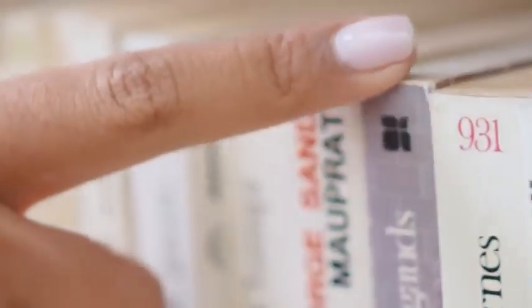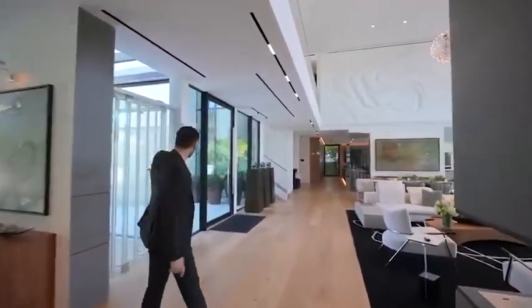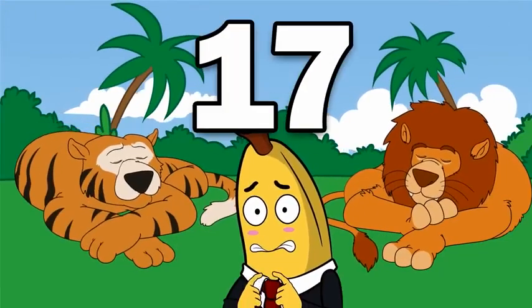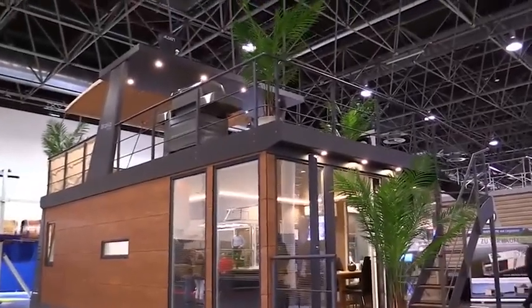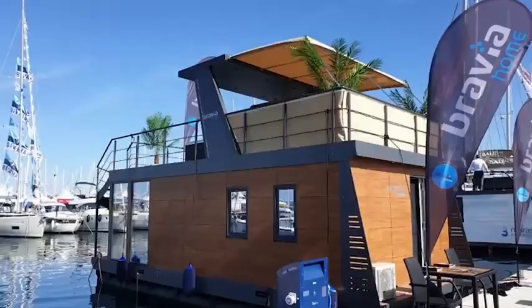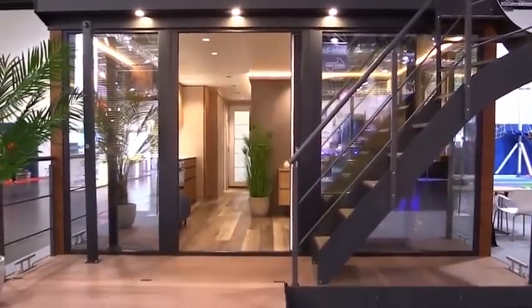So perhaps you could bring a few books, or some pictures or something, to make it a lot less like a boring waiting room. Number 17. Bravia Queen Floating House. If you dream of living in what essentially amounts to the inside of a camper van, except that it's on the water, then it looks as if the Slovenian design could be for you.